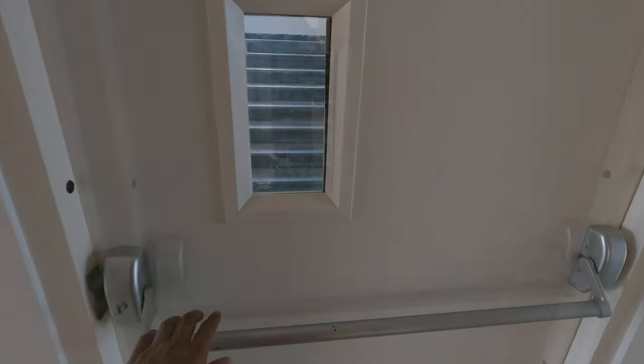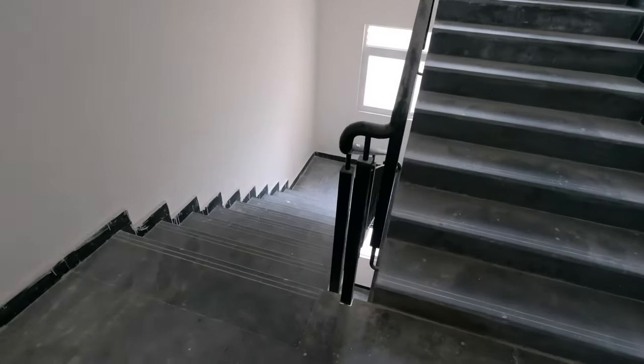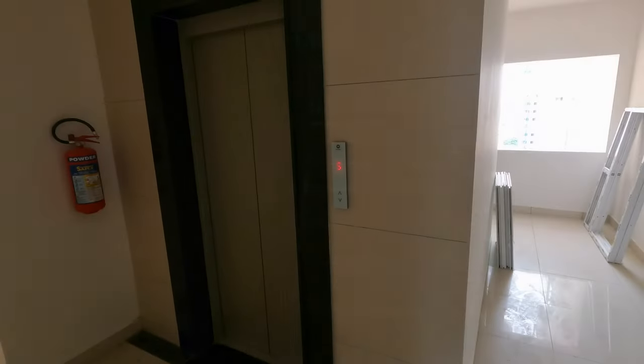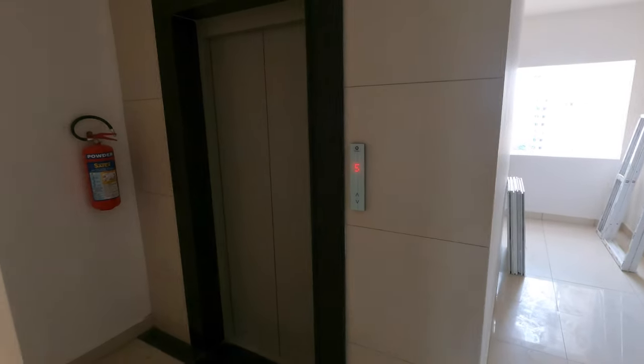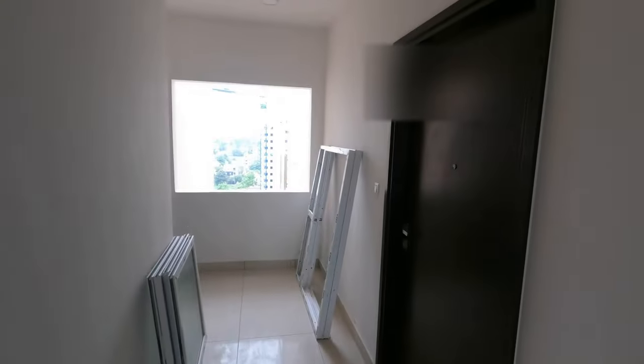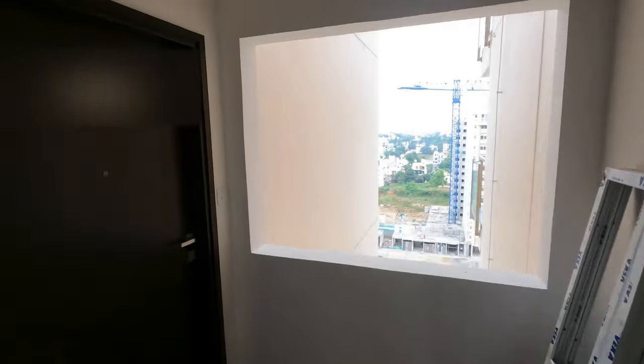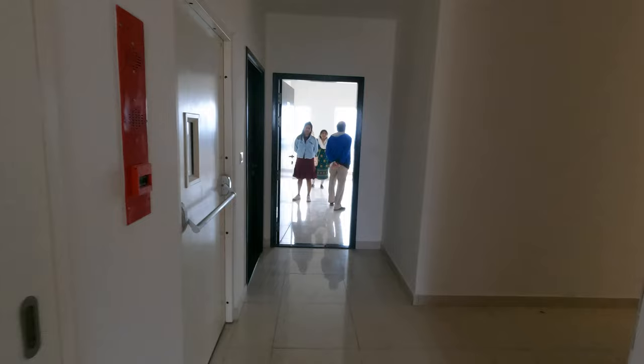This is the external staircase unit. The lift lobby area. These are the neighbors' doors. Let's see the corridor area.